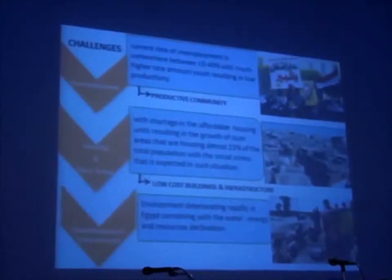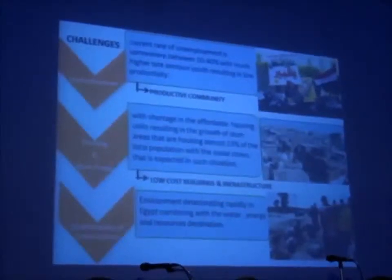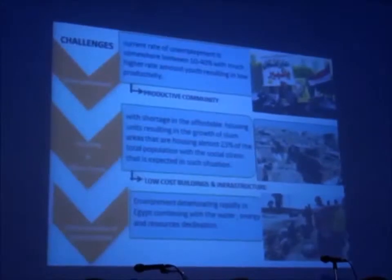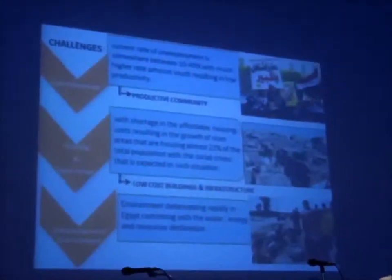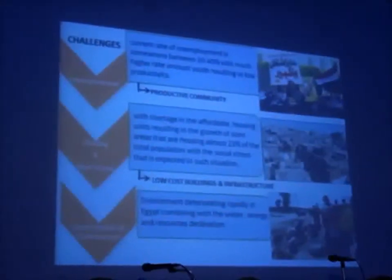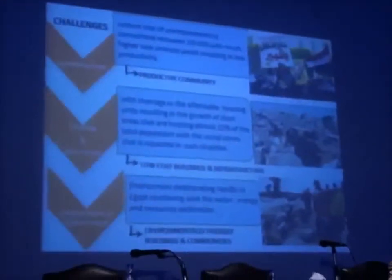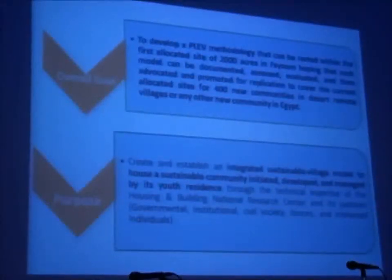And the third challenge is actually the deterioration of the environment, especially in energy and water and air pollution. And for that we called for environmentally friendly buildings and an environmentally friendly community. And from here we came with the idea of the project, which is the productive, low-cost, environmentally friendly village.